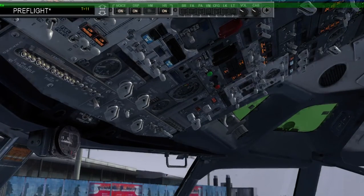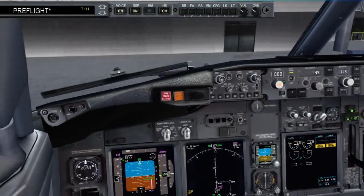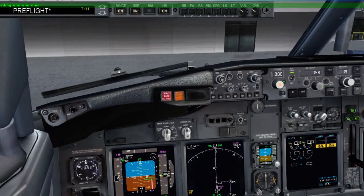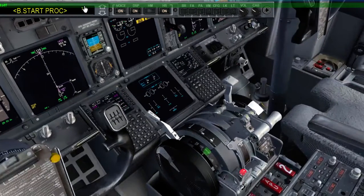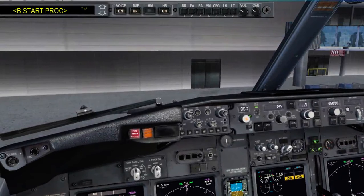Flight instruments. Heading 119. Altimeter 2991. Heading 119. Altimeters 2991. Parking brake. Set. Engine start levers. Cut off. Hi, Captain. The passenger boarding is complete, and I've got the load sheet here for you when you're ready. Thanks. Pre-flight checklist complete. Have a safe flight.